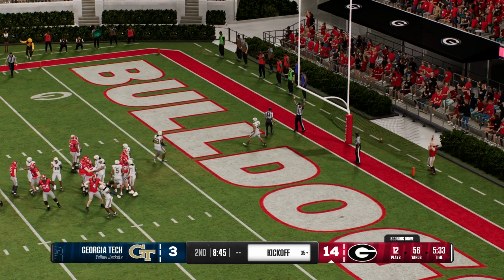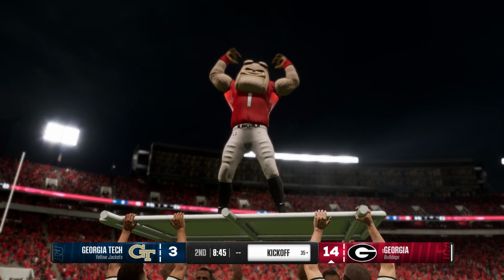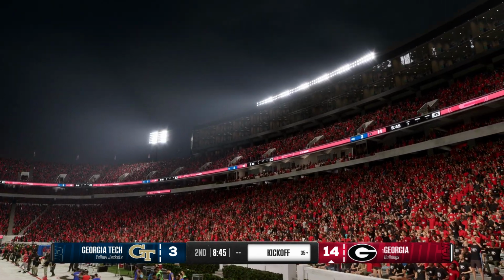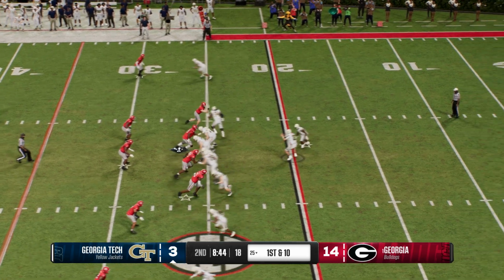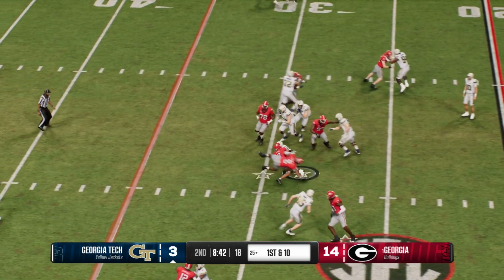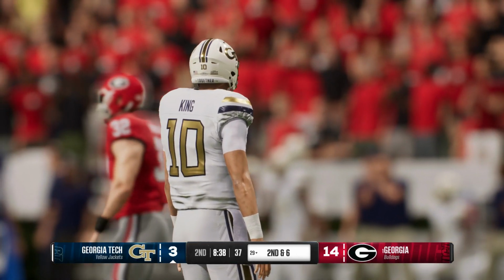PAT is good, so the lead now is 11. Using the ground game here. Tailback has the handoff. That's a solid gain. Moves the ball to the 29.